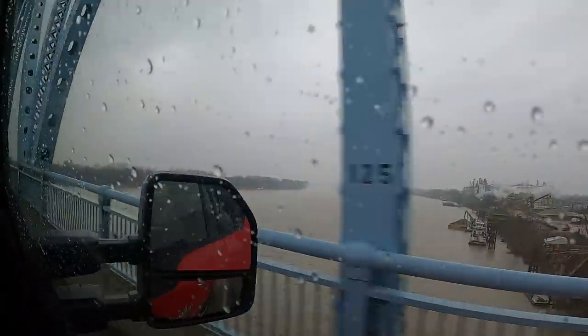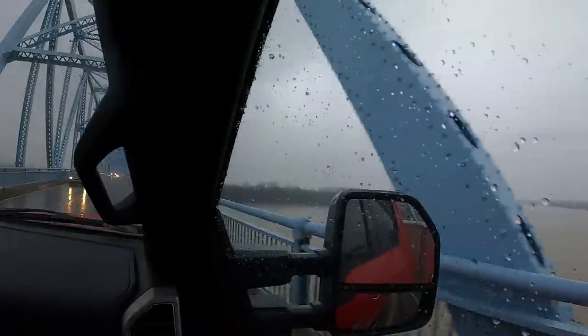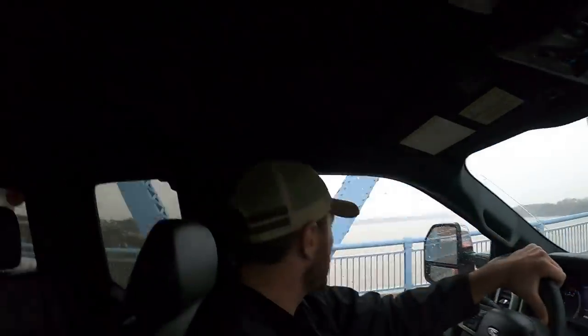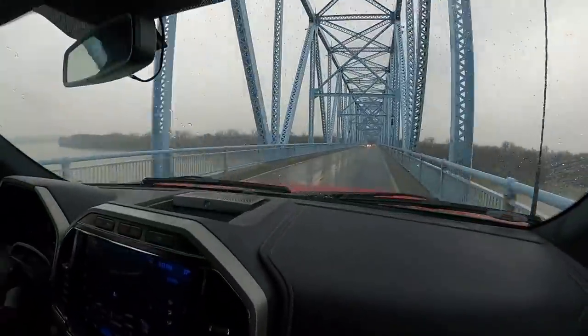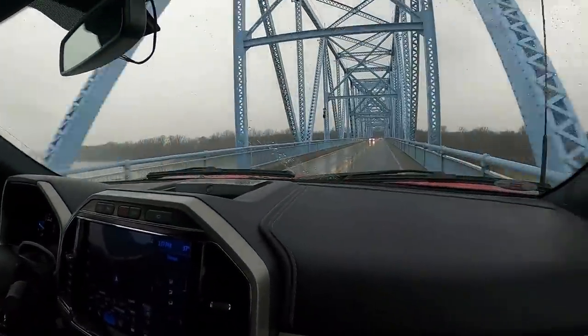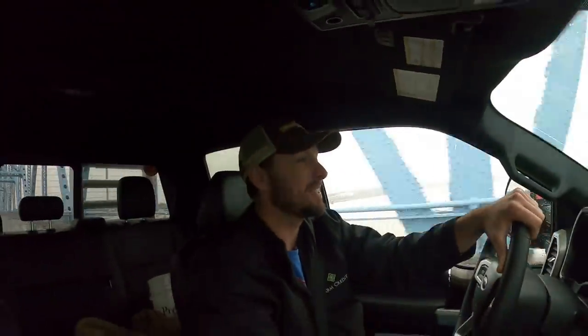Nice shot of a crappy day on the Ohio River. There's that conference center. Big. Over there is where we was at, if you can see it. It's a big place. The worst part about today is we're getting my truck dirty. I'm surprised we took it.